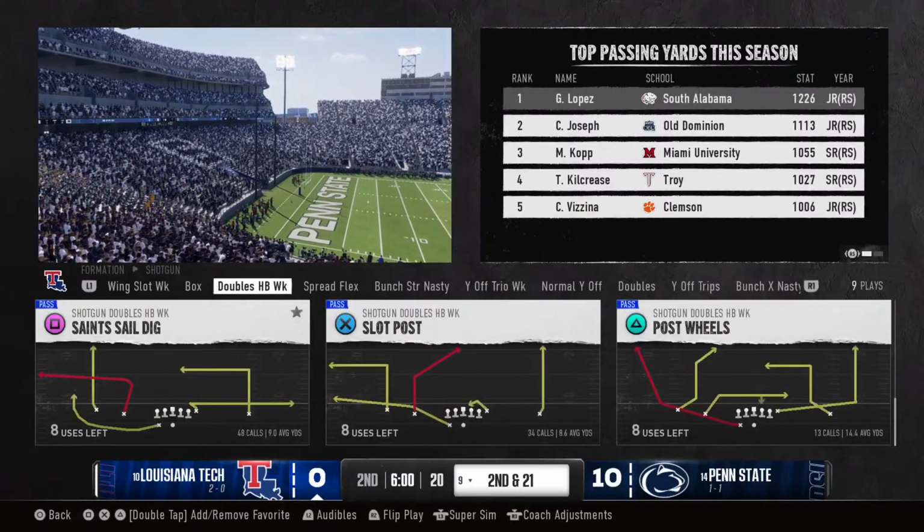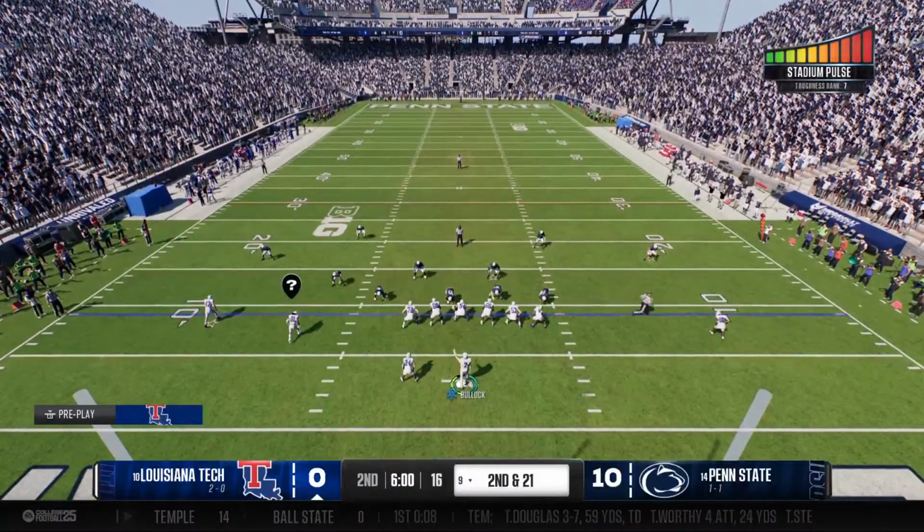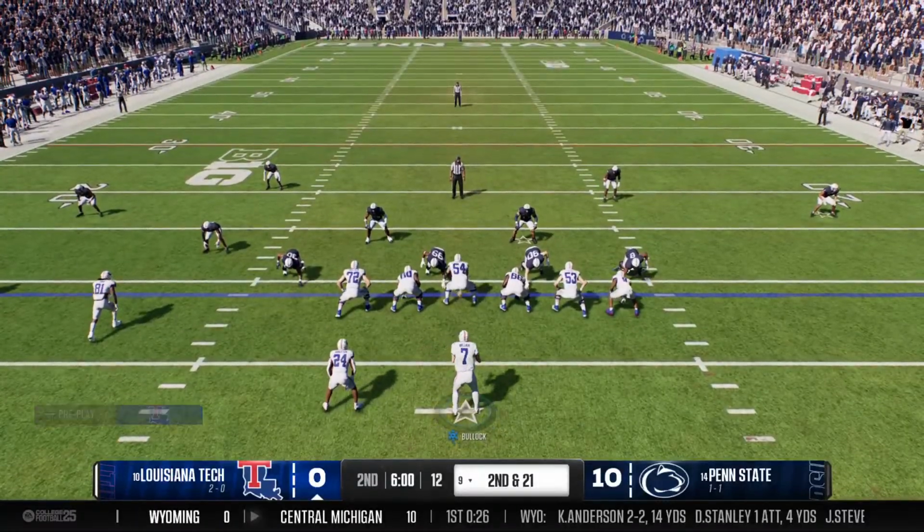We've come to the end of the quarter, and it's Penn State on top. And that was an impressive and dominant first quarter. Let's take a look at the stats before we move on.